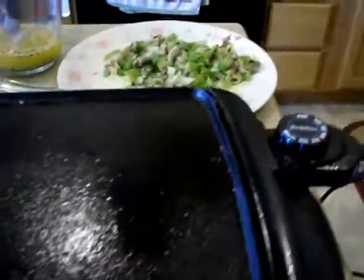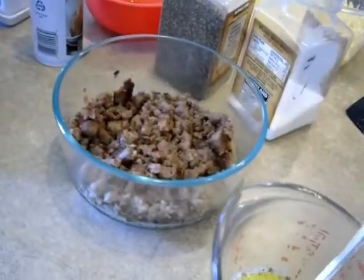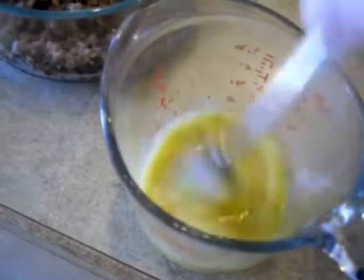Again, my griddle here is about 350 degrees right now. It's about where I want it to cook those eggs. And I'll take my eggs, and since they've just been sitting there, I want to go ahead and get that salt and pepper incorporated back in.